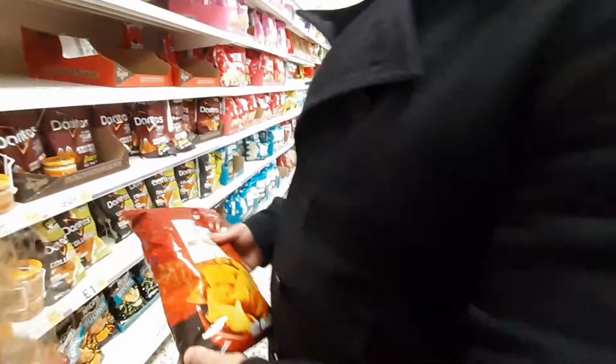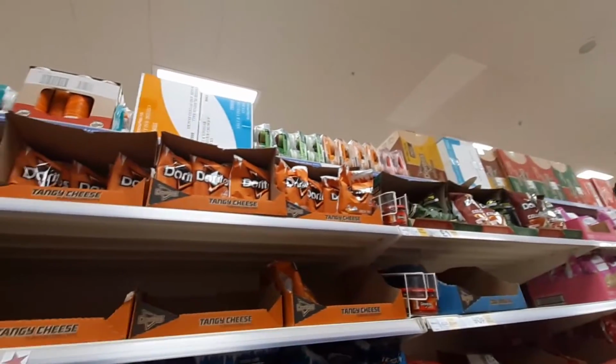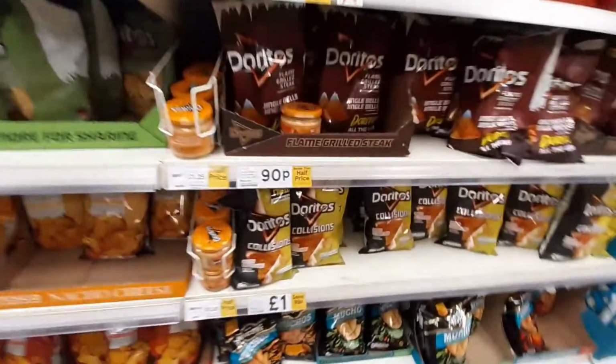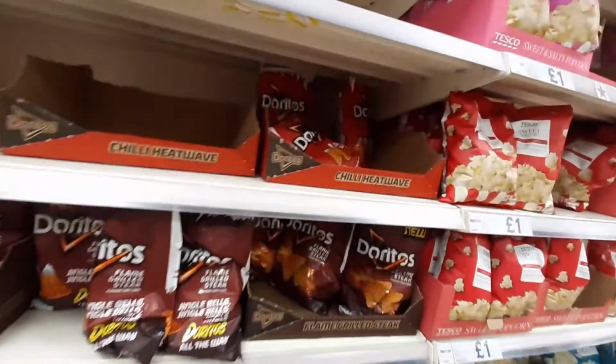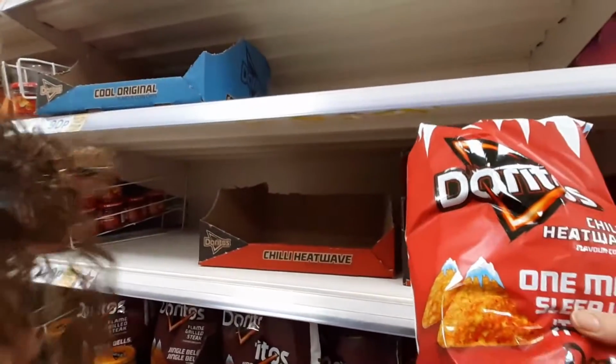They had a sale on for the big bags there. Where has it gone now? One of the bags, like the own brands, I really like. They're only like 90p for a bag. The Doritos are usually quite expensive, but they were on sale at 90p a bag. For the cool and the cheese, and they also had the heat ones, is it? So we don't usually buy them. Like I said, we usually buy their own brand, but we decided to buy those.